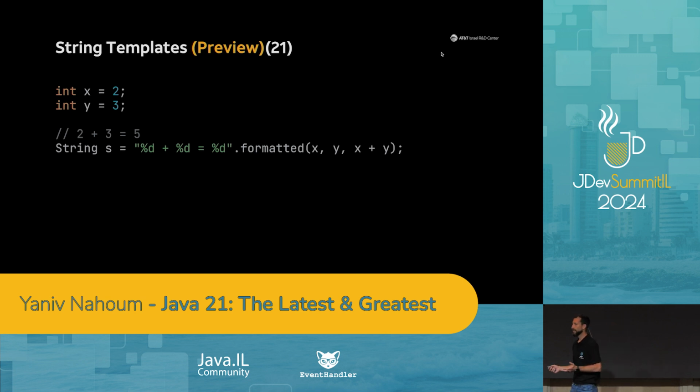And we all know how this is solved in other languages. I mean, almost any language that I can think of, Python, Kotlin, Groovy, C#, Swift, JavaScript, TypeScript, they all have string interpolation in one form or another. So how does JDK 21 solve it? Well, I'll show you in a bit, but it's not only string interpolation. Let me say that up front.